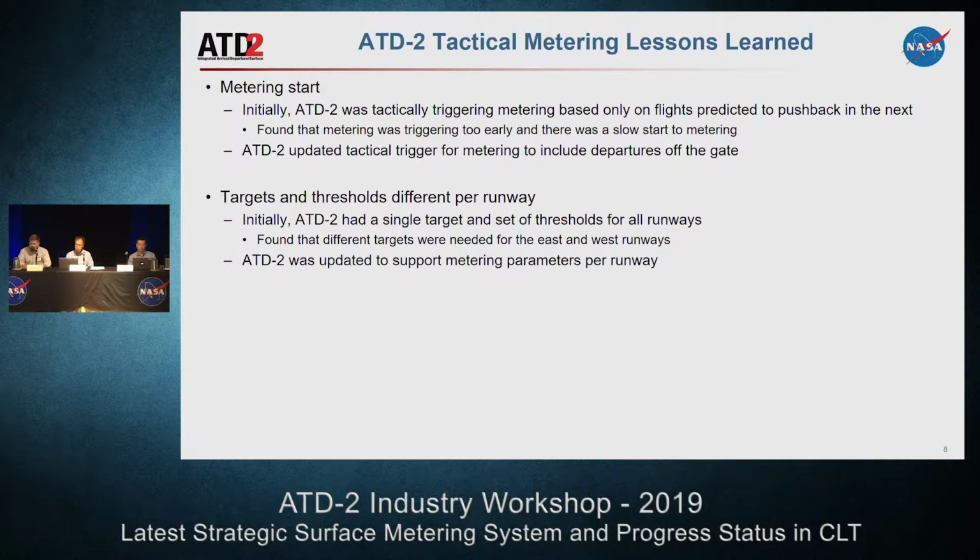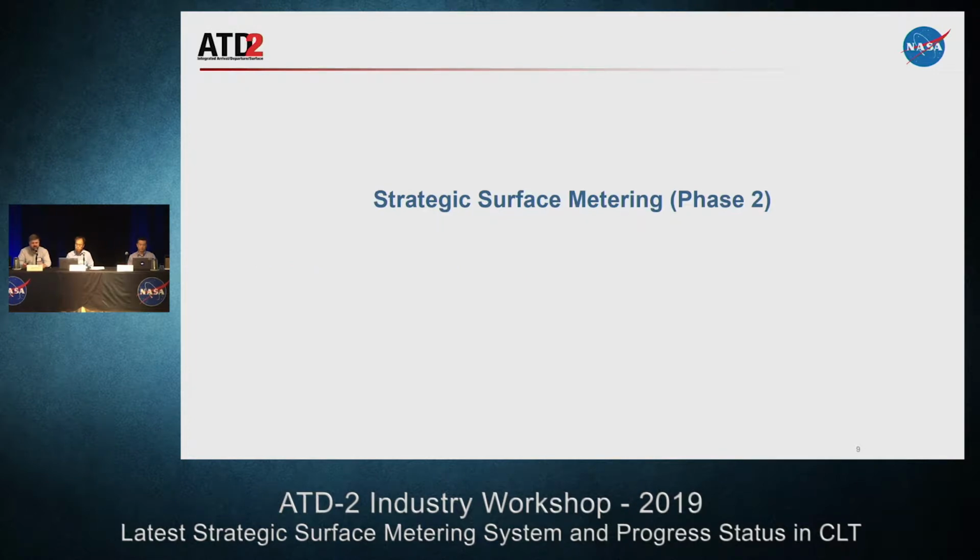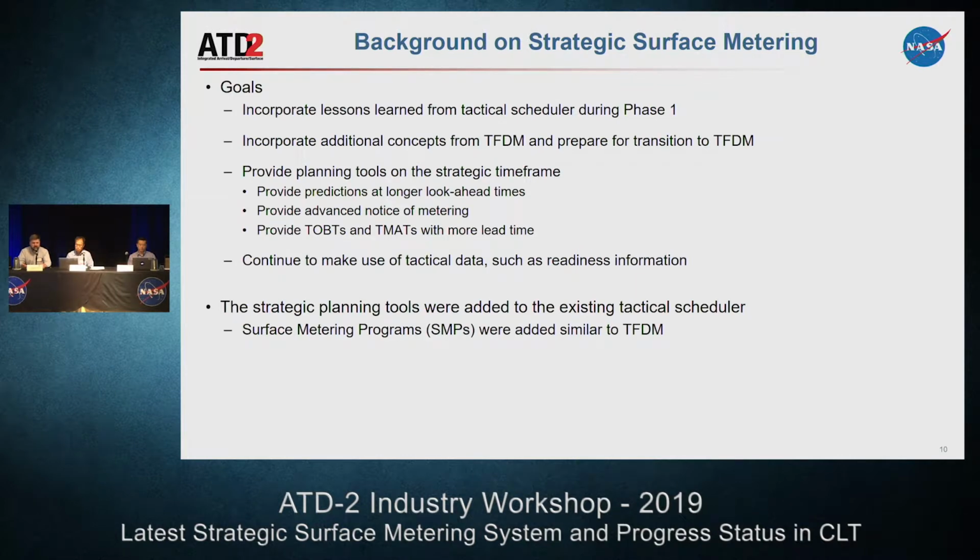So we ran with surface metering like that for a good while, learned some lessons about how to display the times to controllers, what the procedures were for managing pushbacks, and how to just coordinate with the pilots. Once we had that down and we were moving into phase 2 at Charlotte, we shifted to a more strategic phase where we wanted to start getting information out to the pilots and the airlines earlier.